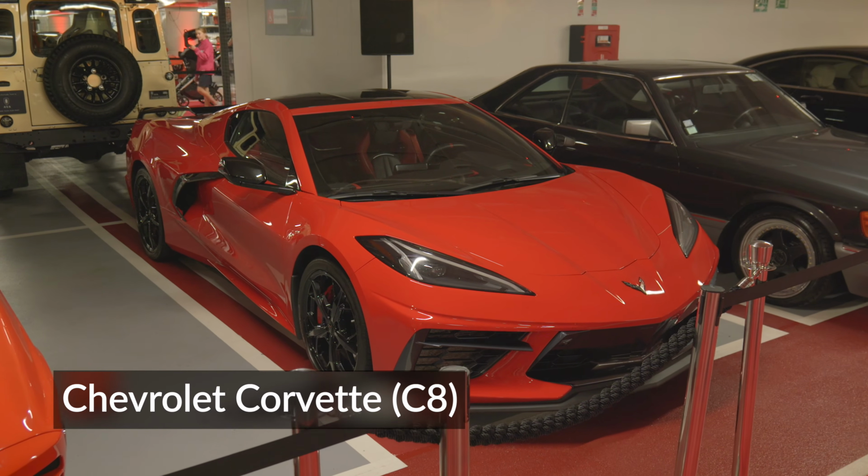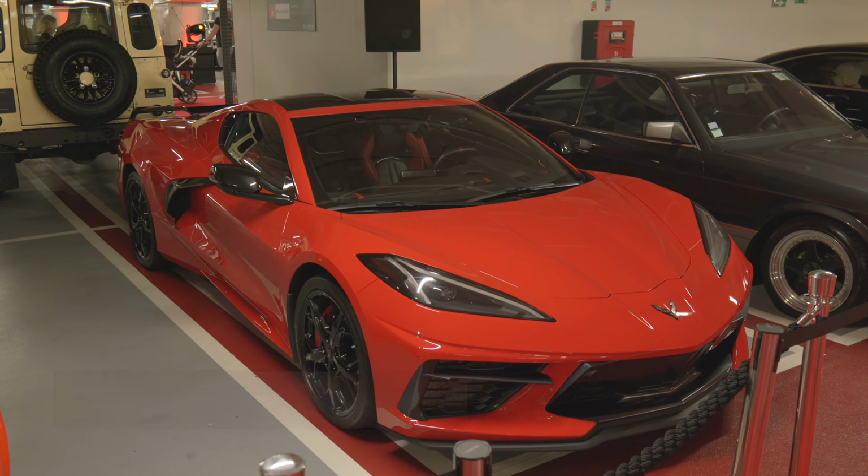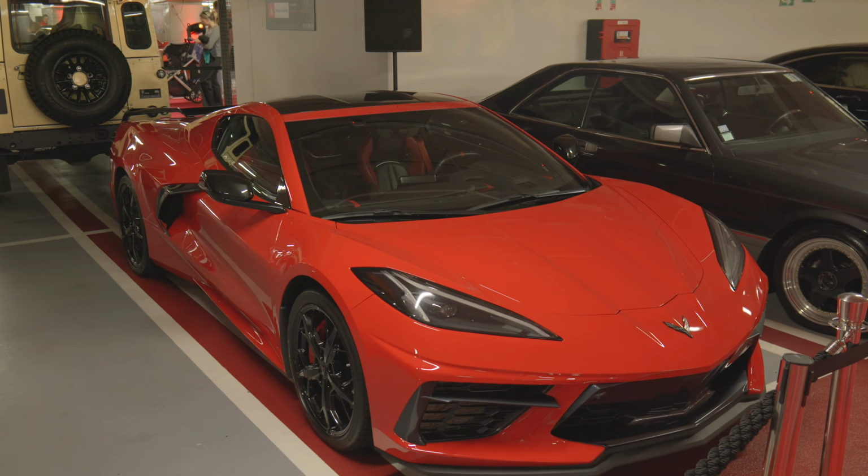Actually, I really like the C8 Corvette. I know they're very popular and quite affordable in the USA. It's their best ever handling car, but here in Europe and especially in Ireland, they're very, very rare.